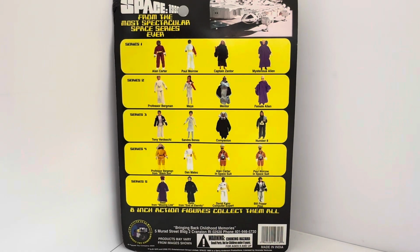Series 3 was Tony Verdeschi, Sandra Baines, the companion, and number 8. Series 4 was Professor Bergman from Black Sun, which is what this one is, Dan Mateo, Alan Carter in spacesuit, and Paul Morrow in spacesuit. And Series 5 was Ran from the episode Missing Link, Baylor from the episode The End of Eternity, David Kano, the computer expert, and Bill Fraser, the pilot. It says 18 action figures, collect them all. And it's bringing back childhood memories, and you've got all the warnings and the logos and the copyright information at the bottom of the card there. Okay, so that is the back of the card.